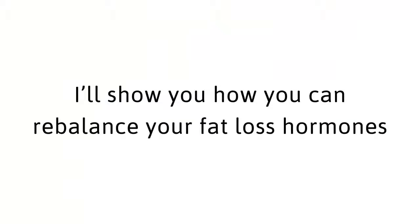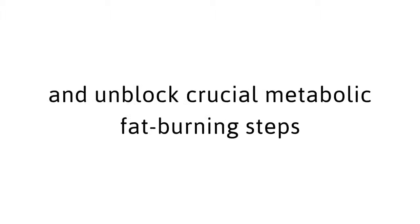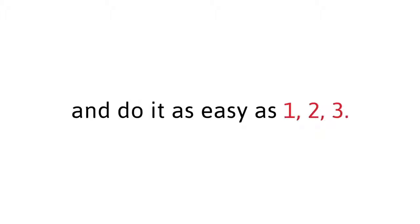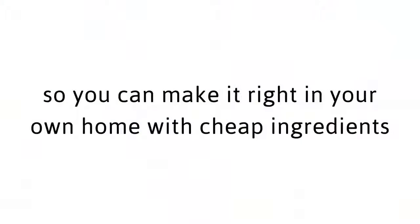If you've always wanted to fit into clothing you've only dreamed about before, I'll show you how you can rebalance your fat loss hormones and unblock crucial metabolic fat-burning steps so you can control your fat-burning and fat-storing hormones and do it as easy as 1, 2, 3. I'll give you the secret red tea recipe so you can make it right in your own home with cheap ingredients from your own grocery store.